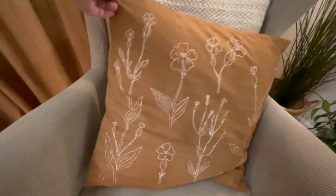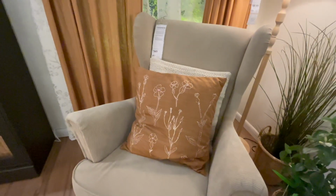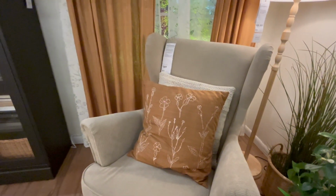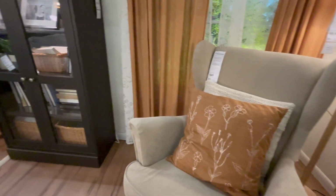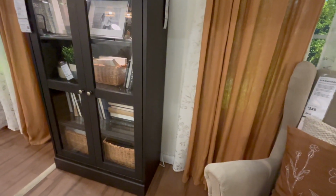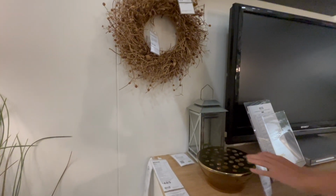This was a really pretty pillow. It was all embroidered, so it was a little more expensive. It was $20 for the cover, but like I said, all embroidered on this rust color. It was so pretty. But I had to pass on that one. Like $20 because I was looking to buy like 3 covers. That's like 60 bucks on pillows. That's a little more than what I wanted to spend.